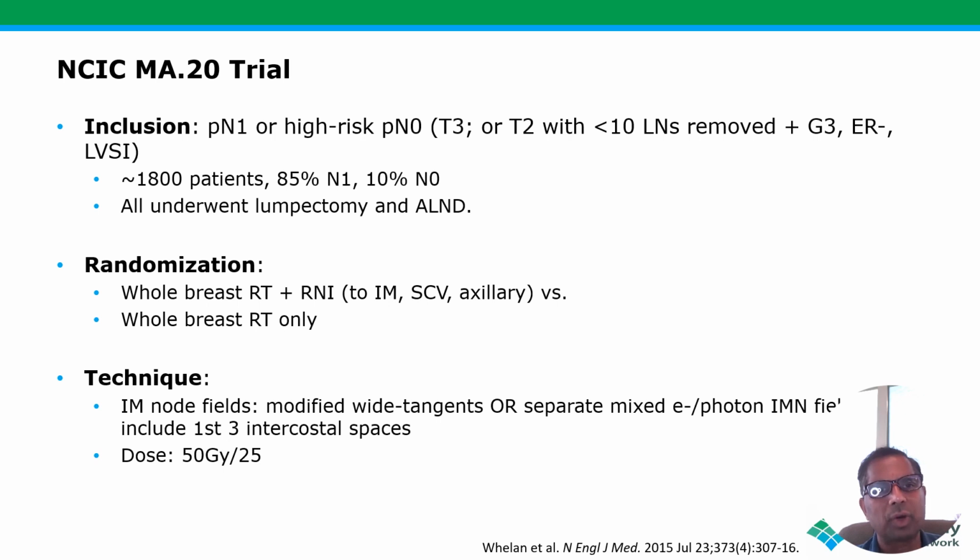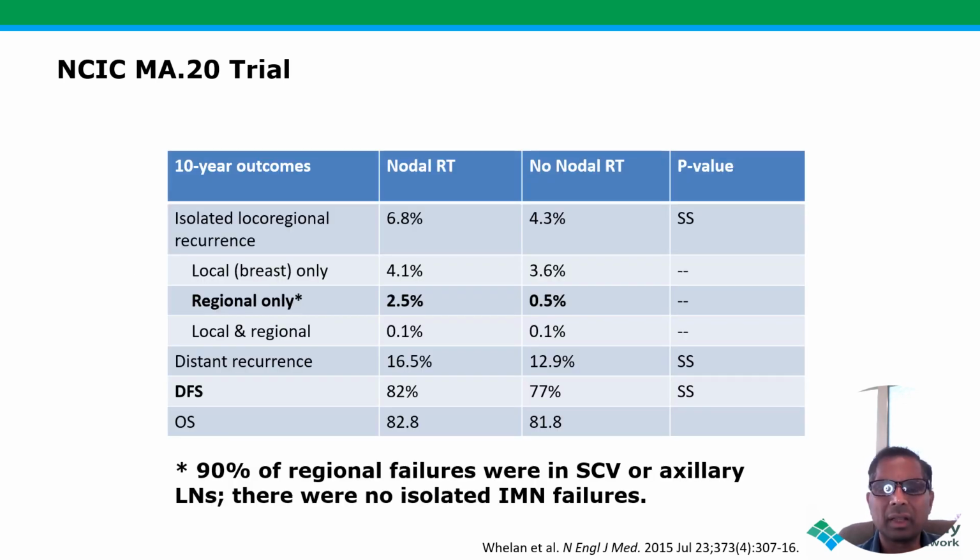So MA20 was after lumpectomy, most were node positive, and the IM nodes were treated to the first 3 intercostal spaces. There is a small difference in regional recurrence rate, 2.5 versus 0.5, but a similar difference in disease-free survival and overall survival. You can see about 4% improvement in distant recurrence and 5% in disease-free survival. The Oxford meta-analysis talked about a 4:1 ratio: for each 4% difference in local regional relapse, there is 1% improvement in breast cancer mortality.